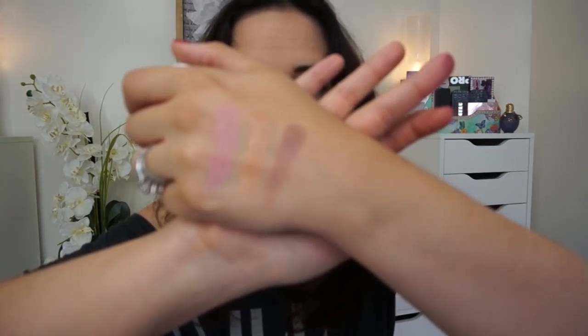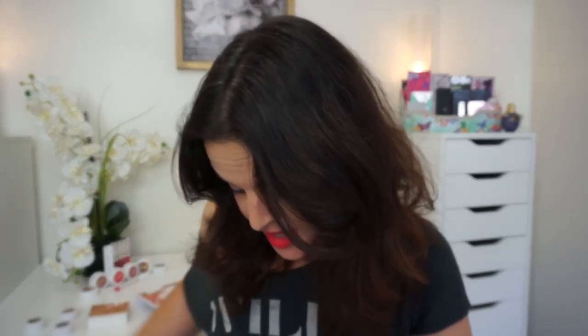So very pretty for initial application, but I would not repurchase this one, even though I know everybody loves this one. I have to give my opinion, and my opinion is sometimes different than other people's. So, there you go. Another one that I am not as big of a fan of is this one here.